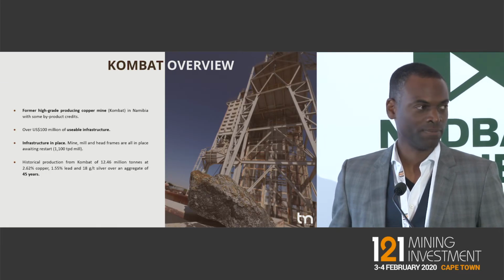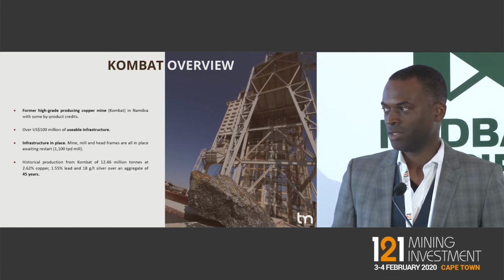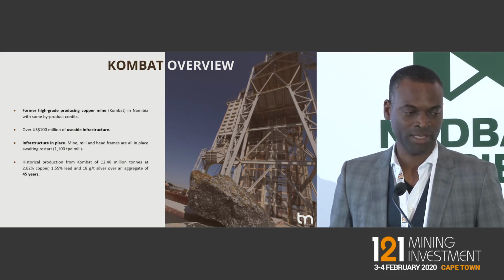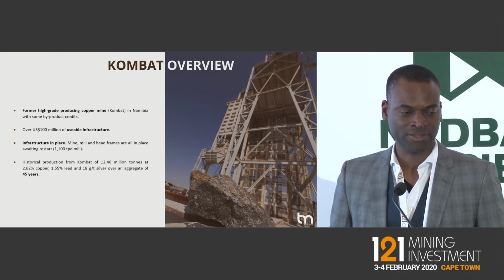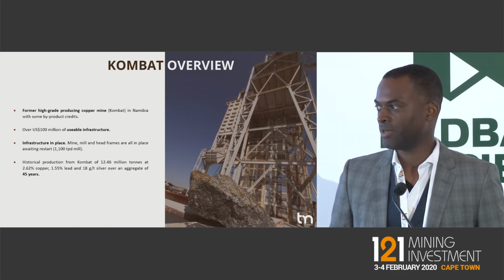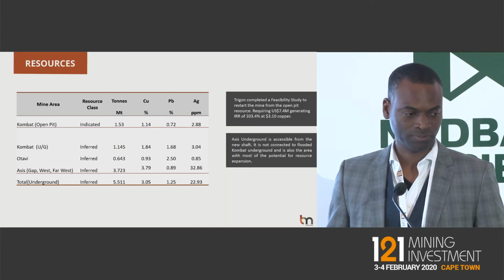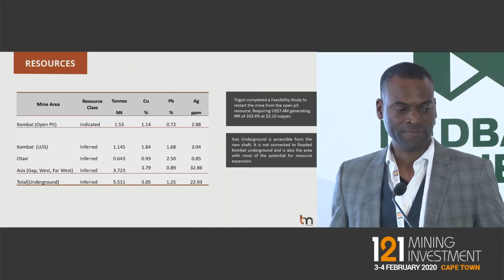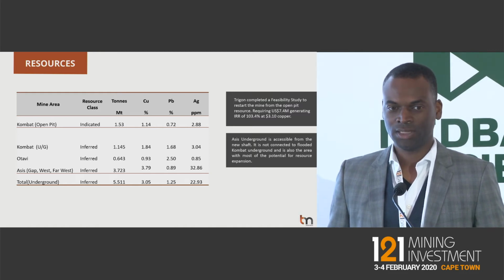Our second project, and what has been the core of the company, has been the KOMBAT mine, which many of you in South Africa are familiar with. This is a mine that closed in 2007, and we're looking to restart. It's about $100 million of usable infrastructure at surface and a 45-year mine history. We've been working on revalidating some of that resource and bringing it into production.